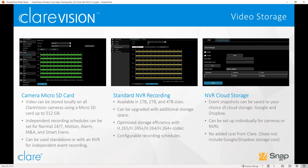We also have NVR-based cloud storage, where you can propagate any one of these events that occur within the NVR to propagate a single snapshot of that event to either Google Drive or Dropbox. And so that's our first step in utilizing a relatively free service to store information.